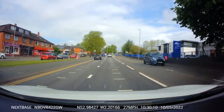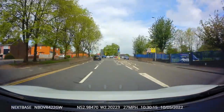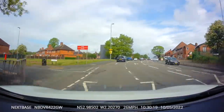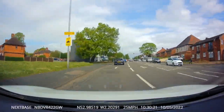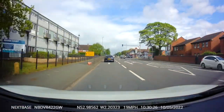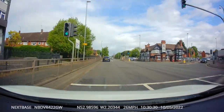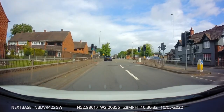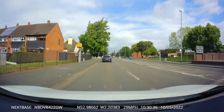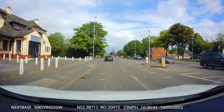Why did you change lanes? Because I thought I have to go right. Left, yeah. 30 mile per hour speed limit camera ahead. I thought I should go right. Yeah, I think even though you might be turning off, you're stopping other vehicles getting past. You see? 30 mile per hour speed limit camera ahead.